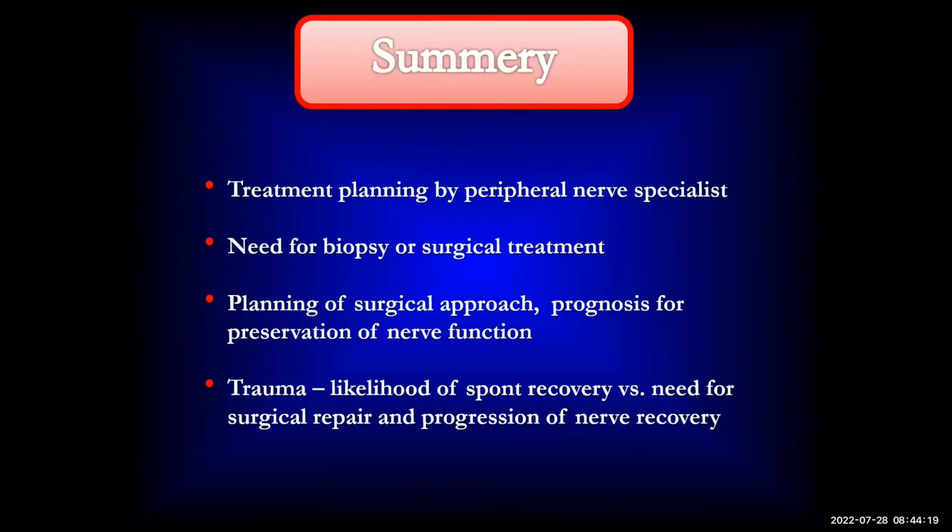So in summary, we use the high resolution images of peripheral nerve in treatment planning by peripheral nerve specialists. It can help decide the need for biopsy or surgical treatment. It helps in planning of surgical approach and prognosis for preservation of nerve function. And in cases of trauma, also the likelihood of spontaneous recovery versus the need for surgical repair, and also to monitor progression of nerve recovery.